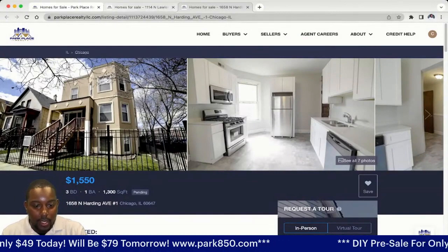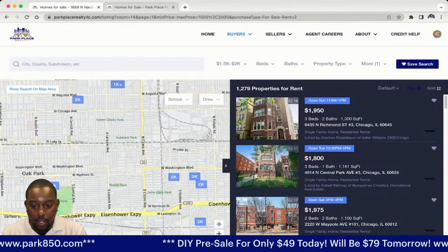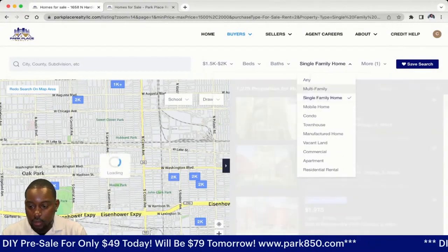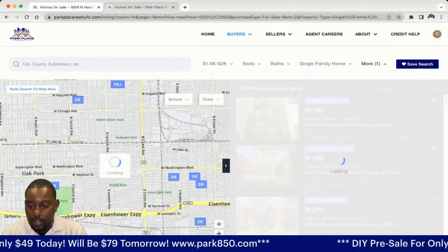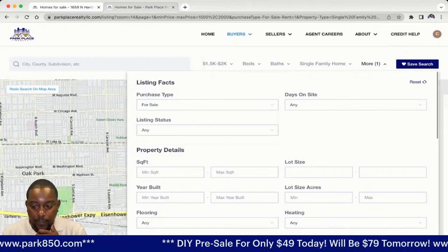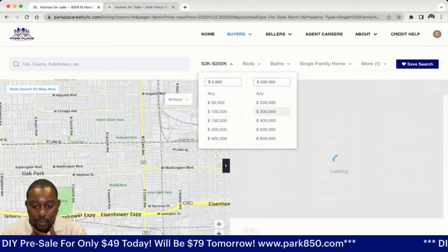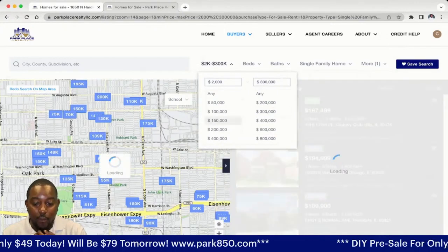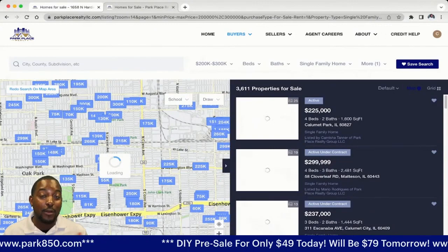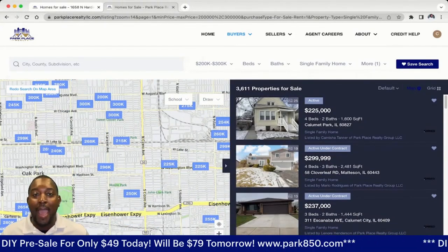So I'm going to go ahead and switch this one to homes for sale. And this one's going to be property type, single family home. And then I'm going to change this filter to for sale. Okay, and then we're going to go from 200,000 to 300,000 because y'all already know out west ain't got nothing under 200,000.